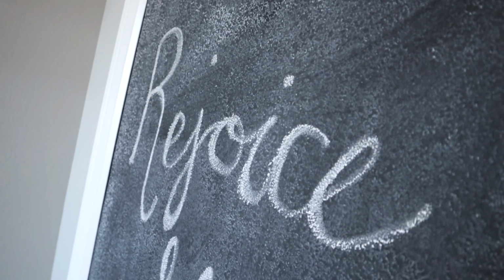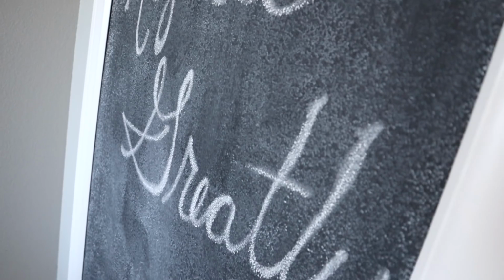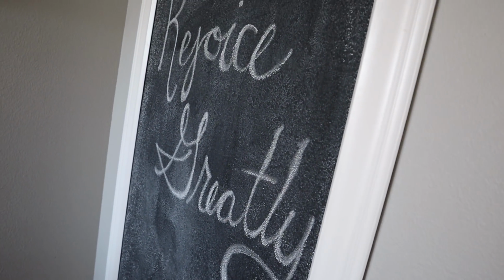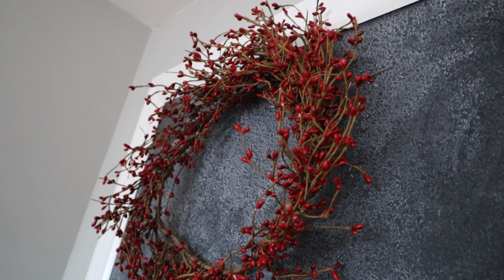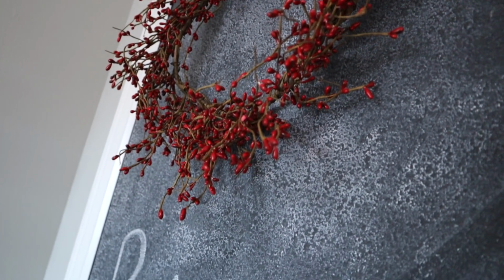Here on my chalkboard, I wrote "Rejoice Greatly," and the reason for that is because that's from one of my favorite songs from The Messiah by Handel. For the wreath on my chalkboard, I went ahead and tried something different. I took a garland I got at a yard sale and kind of turned it into a wreath because I wanted something with color over here, and I think it works.